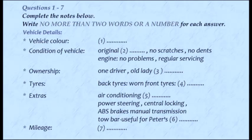Okay, that's good. And what extras does it have? Well, air conditioning, of course. And there's a nice stereo which plays CDs. Or you can use it with an MP3 player. What else? All the usuals: power steering, central locking, ABS brakes. Oh, and it also has a tow bar. You can remove that and store it inside the car when you're not using it. What else? You know it's manual transmission, right? Yes, I don't want an automatic. And the tow bar sounds great. I need that for carrying my bike.